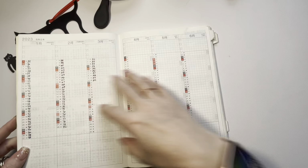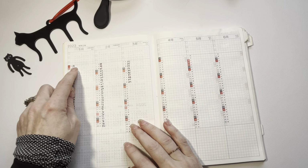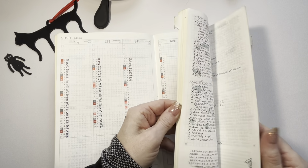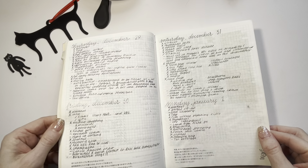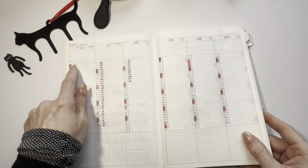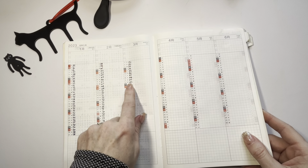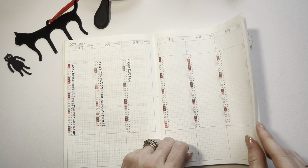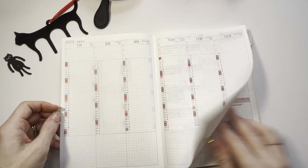For the 6-month index here, I started out with writing the page number. Yes, page 32 is January 1st. So I started out with writing the page number here, but I definitely fell off from doing that in March. I could certainly go back and index it, but I don't necessarily have the motivation to do that.